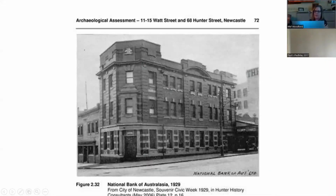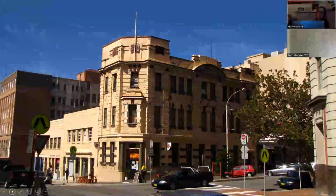This one's the National Bank of Australia. It still exists, but only the facade. It's on the corner of Watt and Hunter Street, and the buildings either side in Watt Street have been demolished, and there's a housing development going up. But I thought that's an example of a beautiful streetscape, and that culture of facadism is quite alive and well in Newcastle. That was taken in 2009.